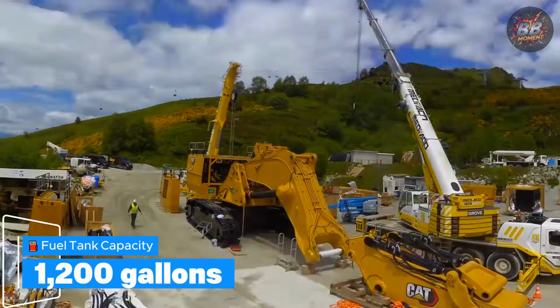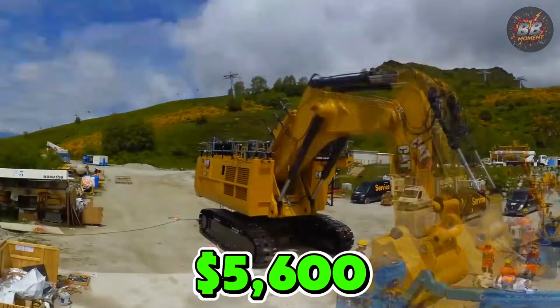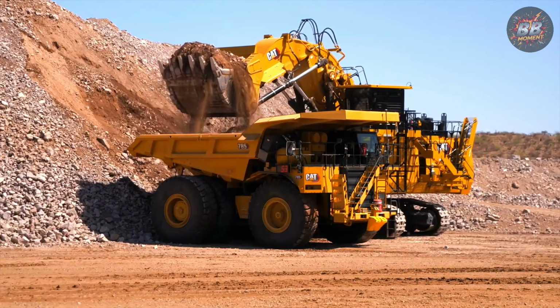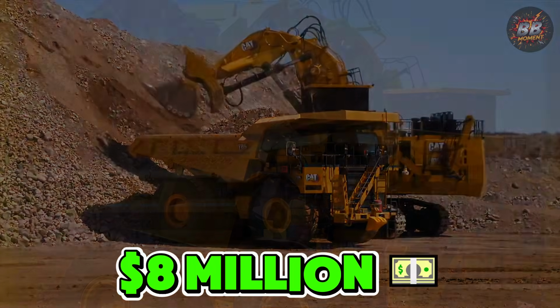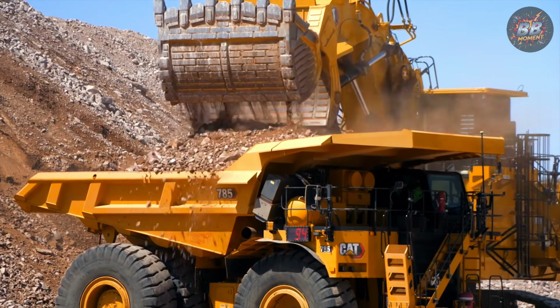Fuel tank: 1,200 gallons, around $5,600 per fill. This thing eats diesel for breakfast. Extreme condition ready. Operates in dust storms, rain, and high humidity without breaking a sweat. Price: $8 million. Like buying a Boeing 737 cockpit, but underground.